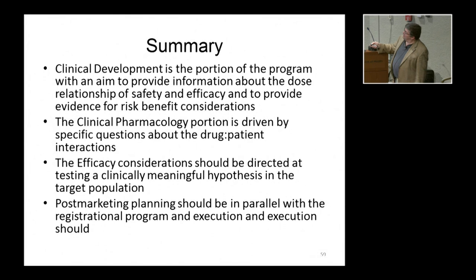Okay, so in summary, clinical development is the part of the program where we talk about the dose relationship to safety and efficacy and evaluate the risk-benefit considerations. I really didn't talk about risk-benefit considerations. It's a whole lecture unto its own, because this is a ClinPharm course. The ClinPharm part of the program, as Carl Peck said, is driven by specific questions about how the drug and the patient interact. They allow all the other studies to go on, because if you don't really understand your drug, you really shouldn't be dosing hundreds of people.